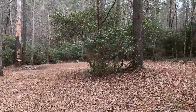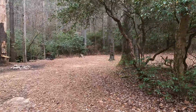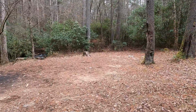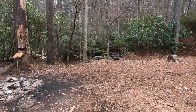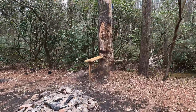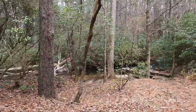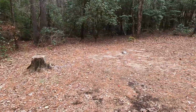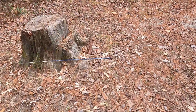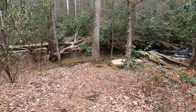Clearly a very well-used campsite here. Let's see. Oh, looks like someone left some broken fishing rods and everything. Big fire ring. Looks like they made a little makeshift table for prepping fish and whatnot. It's a nice spot. I wish they had taken better care of it. But oh well, you know how that goes. Very nice little spot though, right on the water.